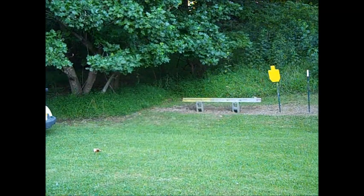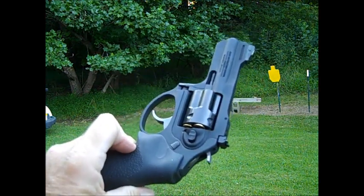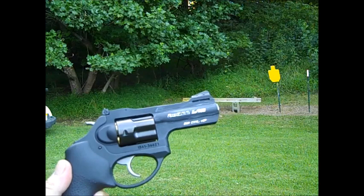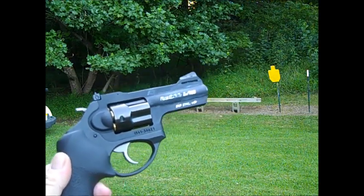Yeah. Here we are at my little shooting area. Beautiful evening. Ruger LCRx, chambered in 38 Special, 3-inch barrel. And yeah, the fill-in job, the white, I didn't do such a hot job on it. I'll get some non-acetone, remove that, and do it again. Give it a good clean-up.